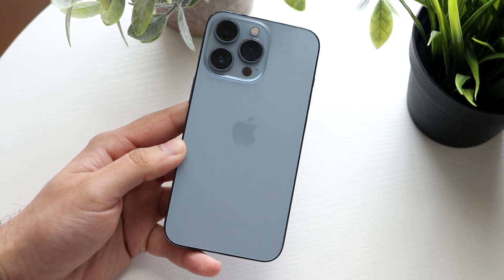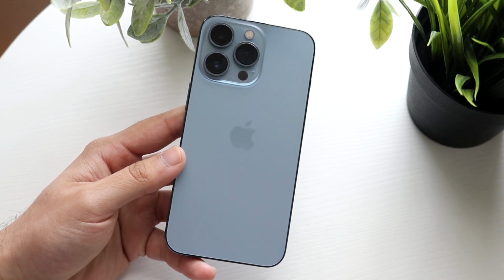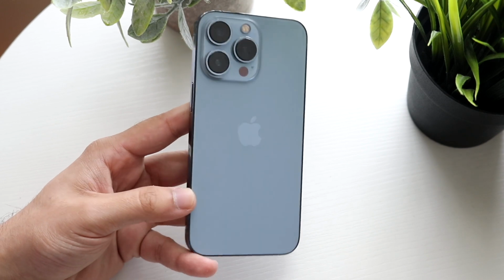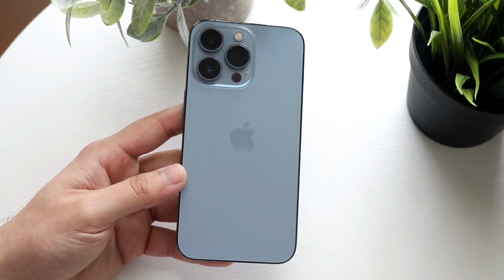If you buy a phone like this, I don't really think you're going to be missing out on too much. Even if Apple removes the notch, I don't really think it's going to be that crazy. Even if they bring always on displays and other things in the next couple iPhones, I think this is going to be a really solid device for sure that you can use for many, many years from now.